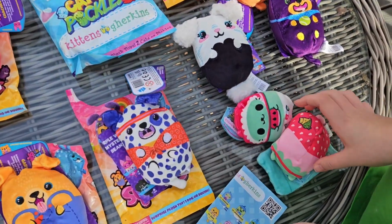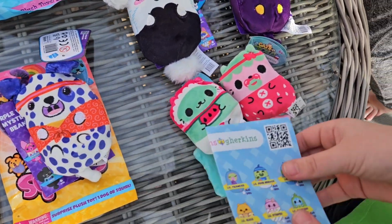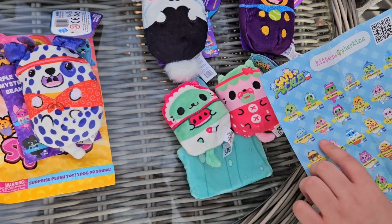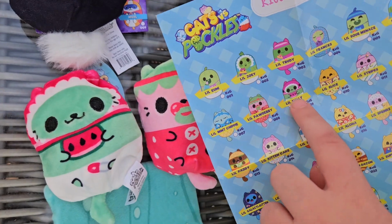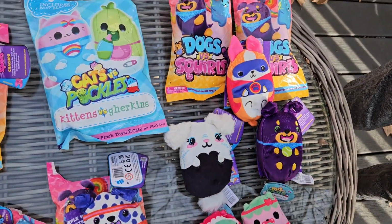Ooh, so we got cats and a blanket. Let's see what their names are. Little Pawberry, which is that one, and Little Melly, which is that one. All right, we have two more left. Let's do our first one.